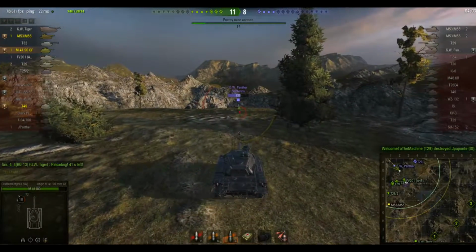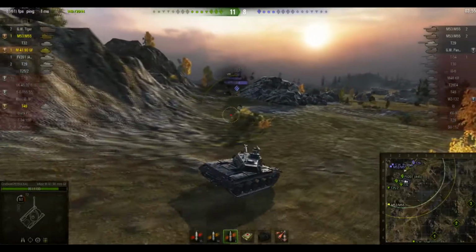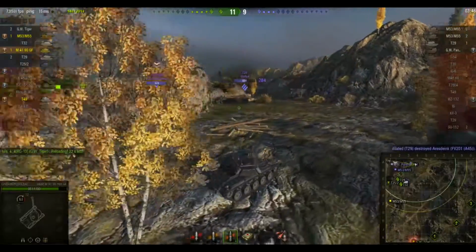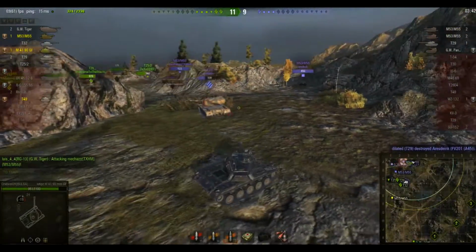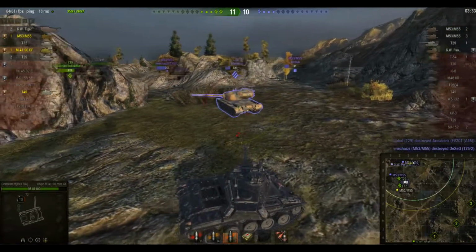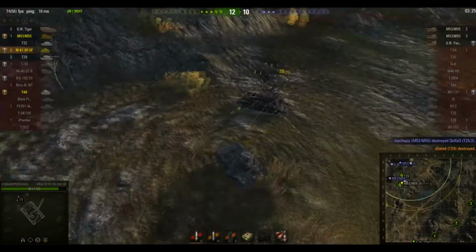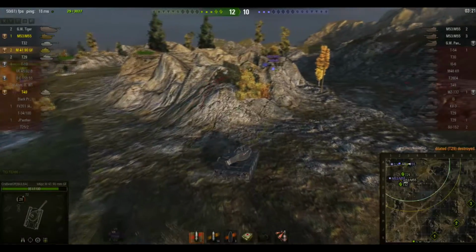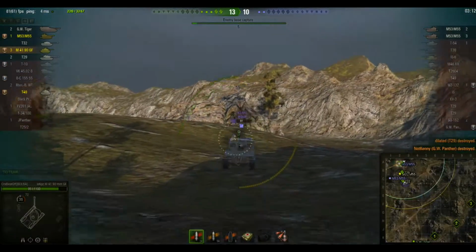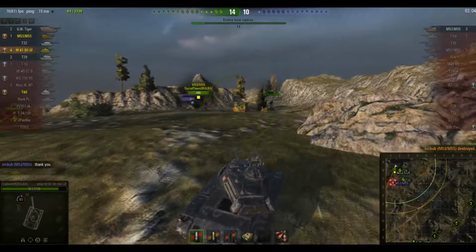Oh, looks like you hit his gun there. That's an arty party. There's a 29. You should be able to make some maneuvers to get around him and unload some HESH in his butt. Oh, that was glorious. So he's picked up a lot of spotting here. Nice. Let's see if we can get one more. Nah, it doesn't look like he's going to pick it up.